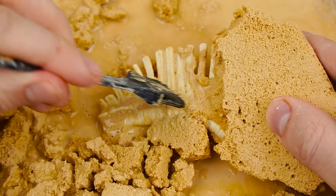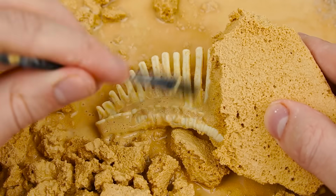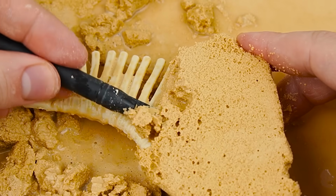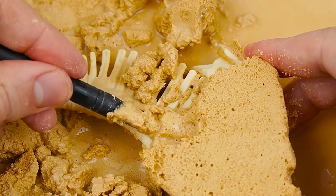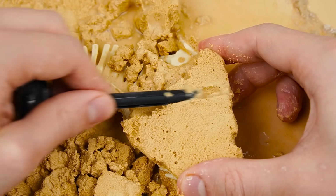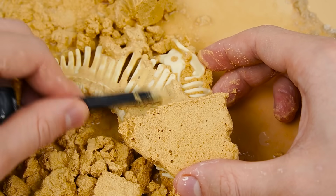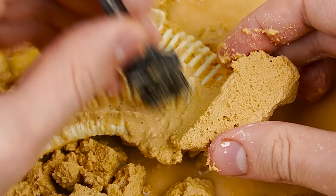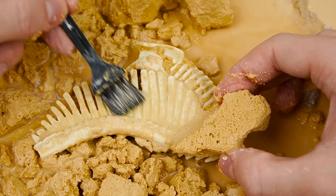It looks like we're halfway there with this find. Just a bit of patience, my friends, and we'll see what fossil it is. What could it be? Seems to be pretty complicated, don't you think? Isn't it cool how we're digging up history? I am really enjoying this process. Even though they've been extinct for quite a long time, dinosaurs can still teach us new things.